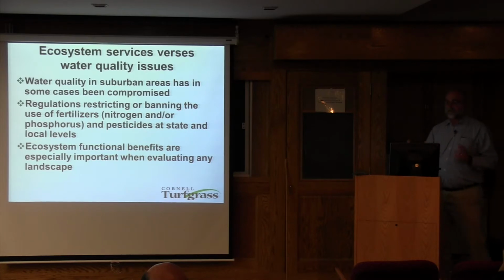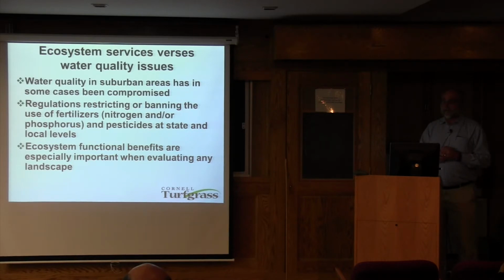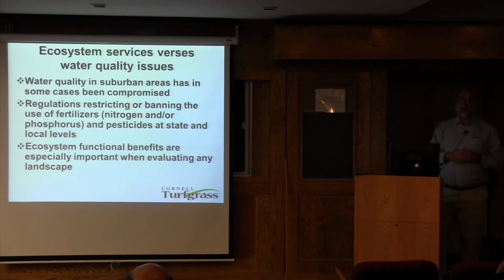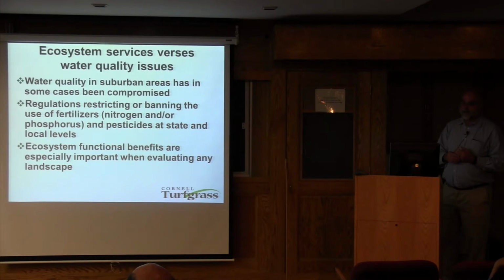And it's usually two things that are compromised. Phosphorus levels tend to be high, and if we were going to compare it to an agricultural setting, those phosphorus levels may be higher in surface waters than in agricultural areas. Nitrogen levels are actually lower, and I'll show some data on the probable reason for that. And there are also pesticides used in landscapes in these suburban areas that have compromised water quality.